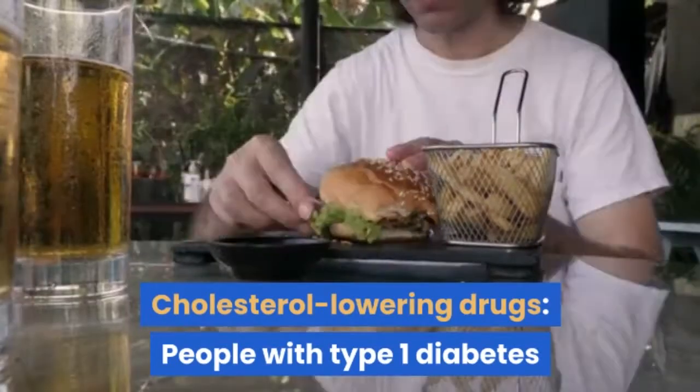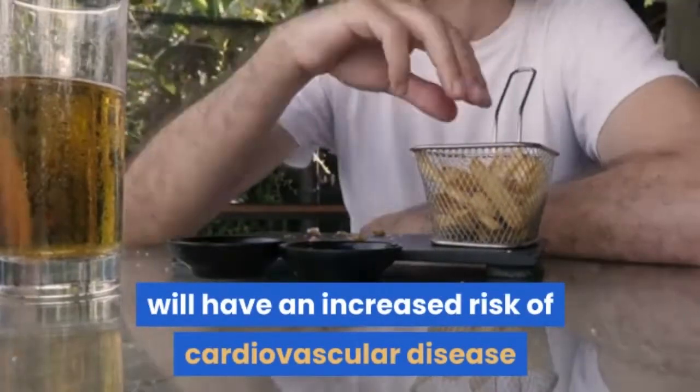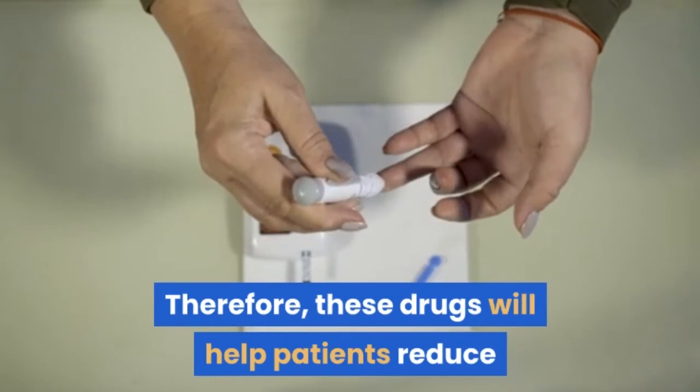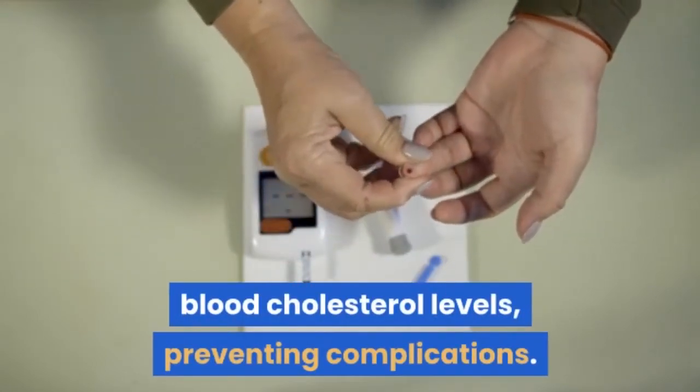Cholesterol-lowering drugs. People with type 1 diabetes will have an increased risk of cardiovascular disease when blood cholesterol levels are too high. Therefore, these drugs will help patients reduce blood cholesterol levels, preventing complications.